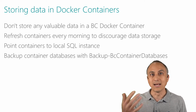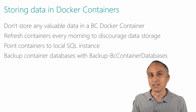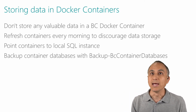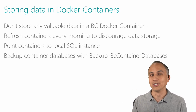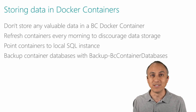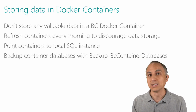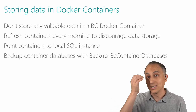You don't want to spend 8 hours setting up all sorts of configuration in a Business Central Docker container, for the reason that I'll show you. As I mentioned, I refresh my containers every morning to strongly discourage me from using them as any type of data or configuration storage. One potential workaround is to point your containers to a local SQL instance. I've never had the need to do that, and I would prefer not to, but my understanding is it's technically possible.